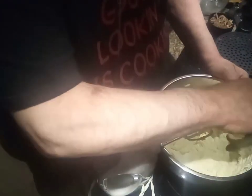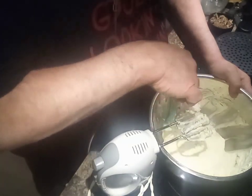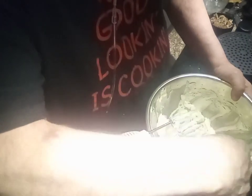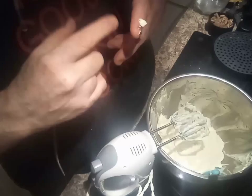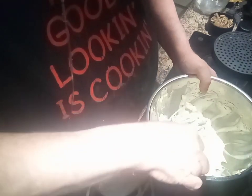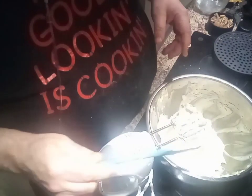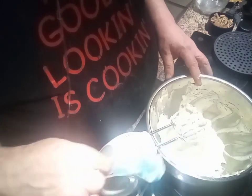If I had a stand mixer, I wouldn't have to stop this to scrape down the bowl. They have those flex edge beaters that pretty much do that for you. But, you know, it is what it is. I keep mentioning the stand mixer, hint, hint. My birthday's coming up in June. I do take donations.